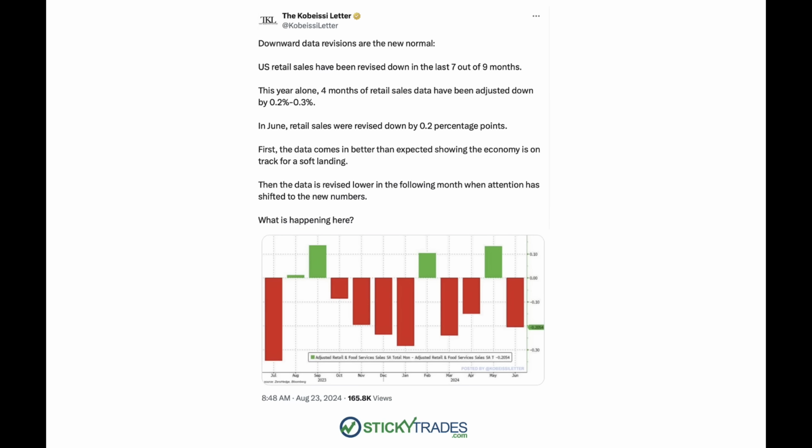And in fact, if you look at the Gobesi letter, which is on X, it notes here that 7 out of the last 9 times the revisions have been to the downside. And I joke about this, but I also am very serious about this when I say if I was an accountant working for an accounting firm and I had to revise 7 out of the last 9 reports, I'd probably lose my job. But this is what investors are depending on. This is what traders are looking at when the data comes out.